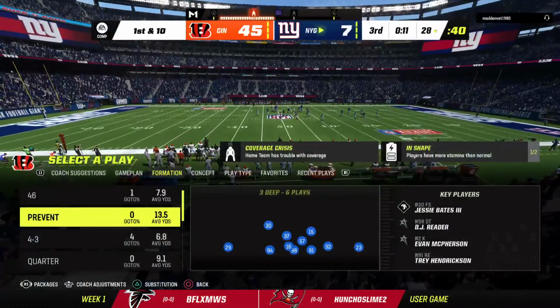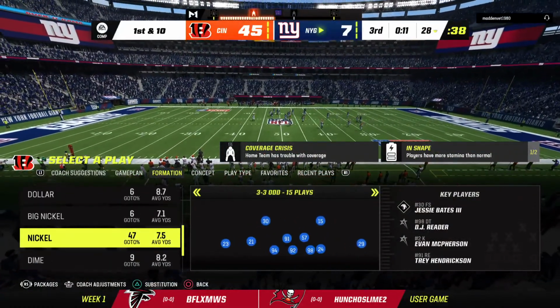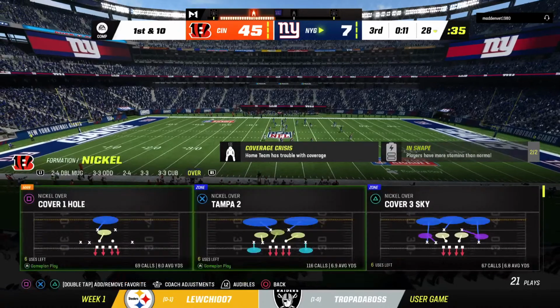Officially, that'll go as a 52-yard punt. Not too shabby. And it'll be Giant football first and 10.